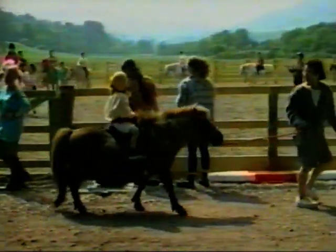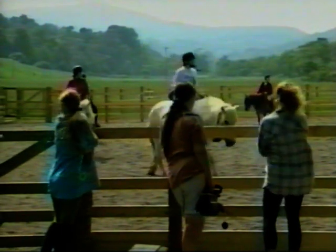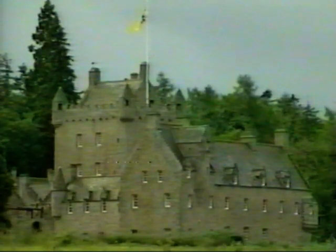Children will love to participate in the horse riding at the riding centre near the castle. There is tuition for beginners. Cawdor Castle, the home of the Thanes, has collections of tapestries, pictures, furniture and porcelain.